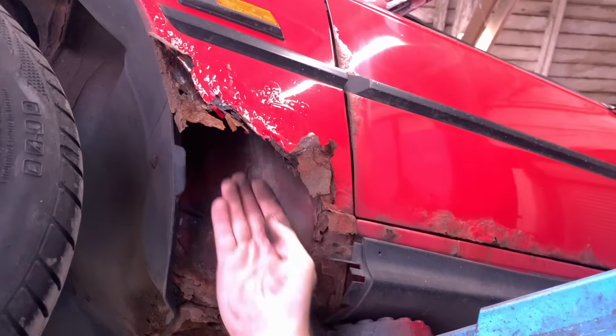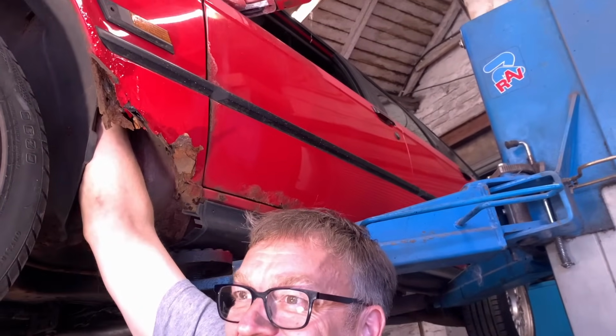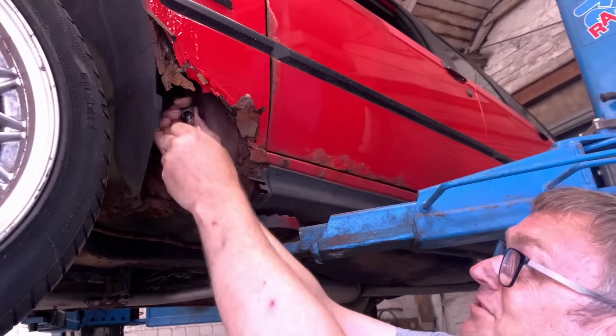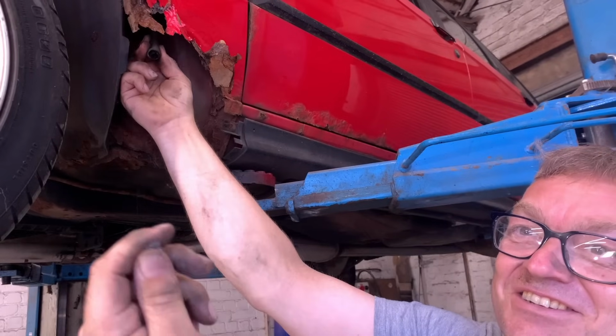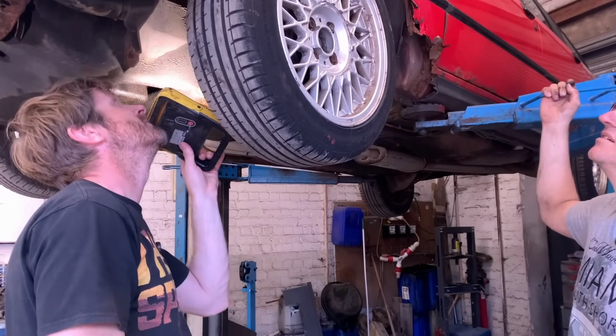I wish you could change the bulb for the side repeater. Oh, there you go. So you're going to change the bulb. All you do is that, look. So it's an added bonus.